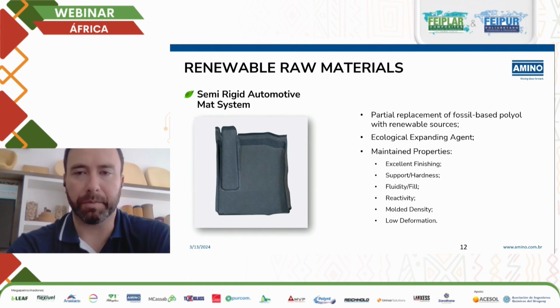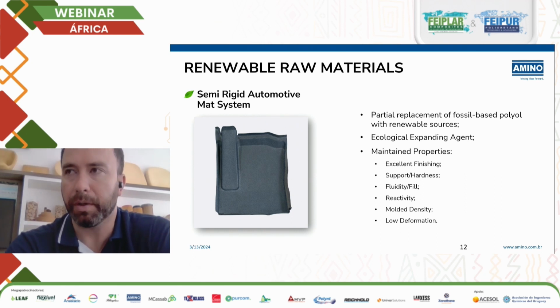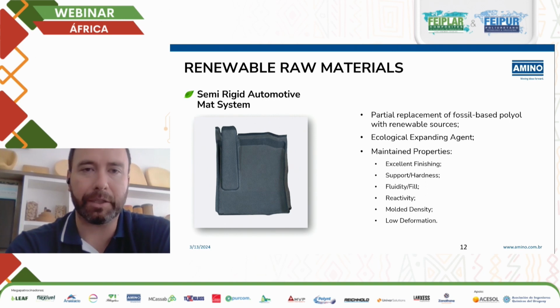Semi-rigid system for the automotive mat. It can be used for mats, but it can also be used for acoustic insulation and engine insulation. But the mat is used in trucks in this case, and in large vehicles like trucks.